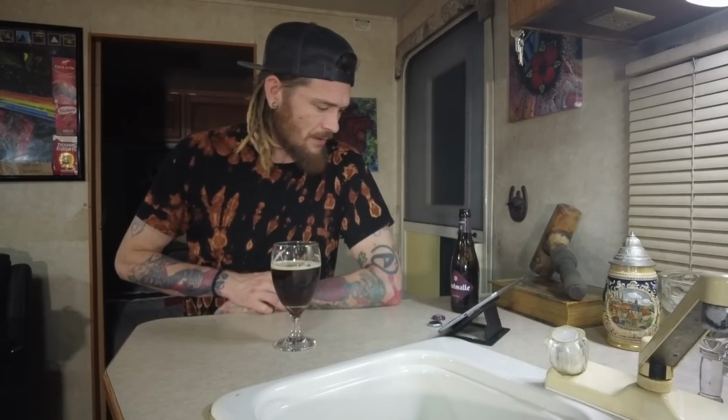Now, I think I'm going to probably go with the Trappist Rochefort double after this, to compare the Westmalle double against the Rochefort double. So, wow, this is very surprising. Wow. That's a tasty beer, guys.